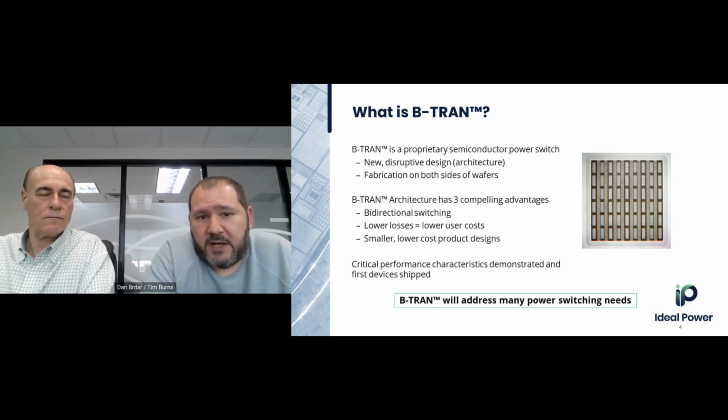The three compelling advantages I mentioned: the bidirectional switching, that's particularly important in applications involving batteries, where you're charging and discharging a battery. And again, the lower losses, particularly lower conduction losses, but also lower switching losses. And again, the OEM product designs can be smaller and lower cost if they incorporate B-TRAN.